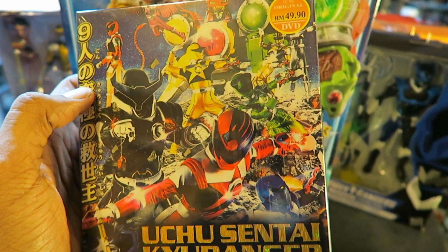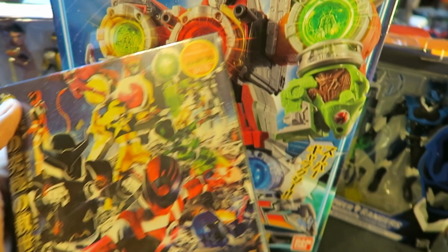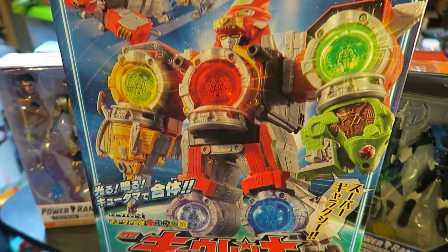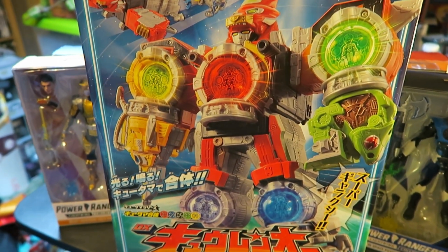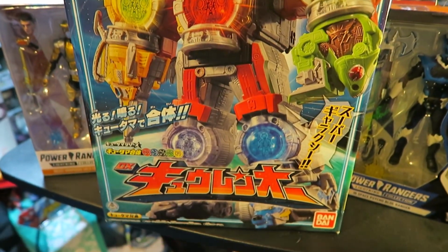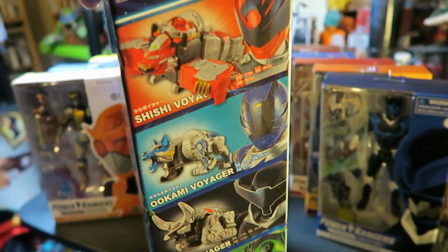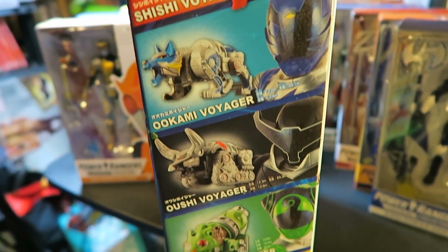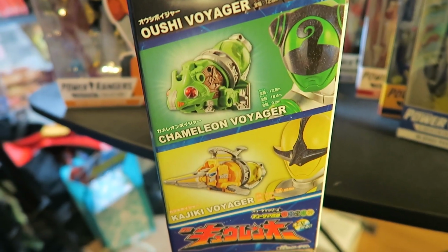So earlier on in the video, I mentioned I do have the toy of that Megazord right there from Uchu Sentai Kyuranger, and I guess I could show you that, even though it's not a Lightning Collection figure, but yeah, it's within the same genre. Power Rangers, Super Sentai, they came from Japan in the first place, so yeah, there's the Megazord, and I can show you the side of it and the back. Comes with Shishi Voyager, Ookami Voyager, Ushi Voyager, Chameleon Voyager, and finally Kajiki Voyager.